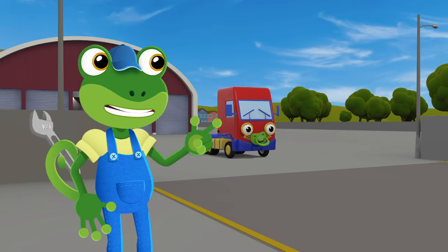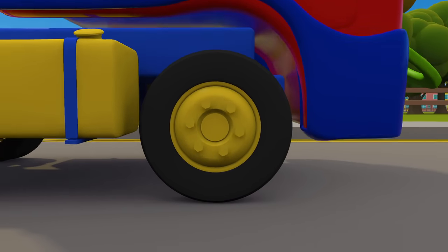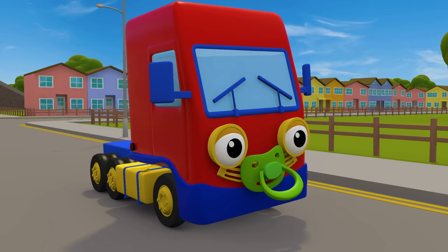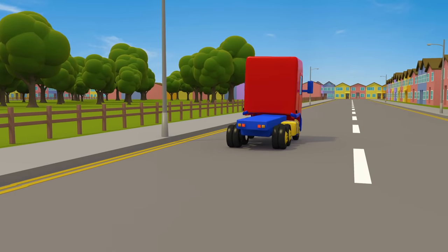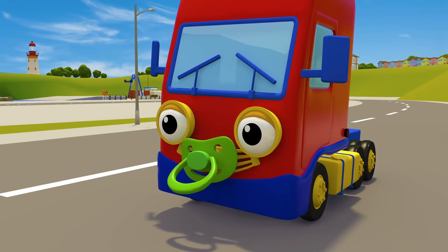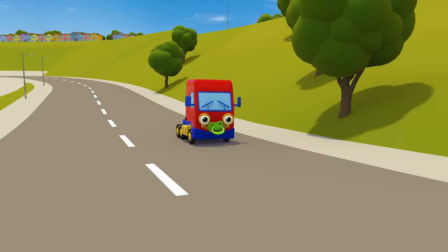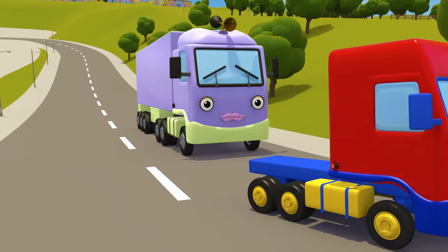Here comes Baby Truck! Baby truck's wheels go round and round, all day long. Baby truck's dummy goes squeak, squeak, squeak, all day long.